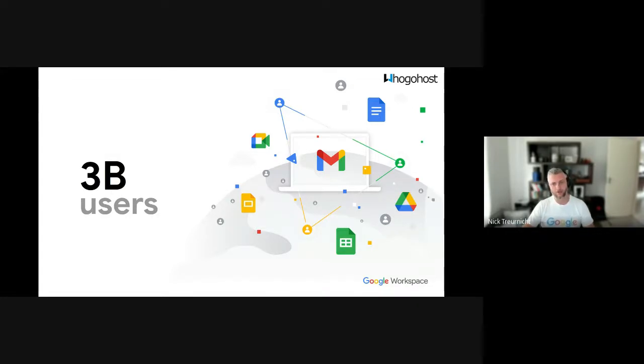Next up, we'll be running through some of the security features that I love the most in Workspace. Some of these features are only available in Workspace Enterprise, but that's where your trusted Google partner like Google Whogohost would step in and help you identify the right set of tools, and also help move you and your users into the cloud.